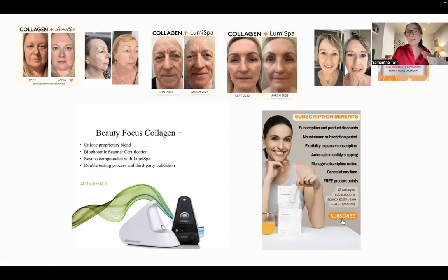So our Beauty Focus Collagen Plus is a unique proprietary blend that we just talked about. It's actually a certified product with a biophotonic scanner. So this scans your antioxidant levels on the inside. This gives you a score, and you can have a money back guarantee with your collagen if your score doesn't increase. Now, the reason this is really important, not particularly about the money back guarantee, is that because we're measuring the antioxidants and your score is increasing, it's showing that the product is getting to the skin and the cells where it should be. So it's taking with it the collagen, it's producing the collagen. So we can prove that we have absorption with our product, which is really important.